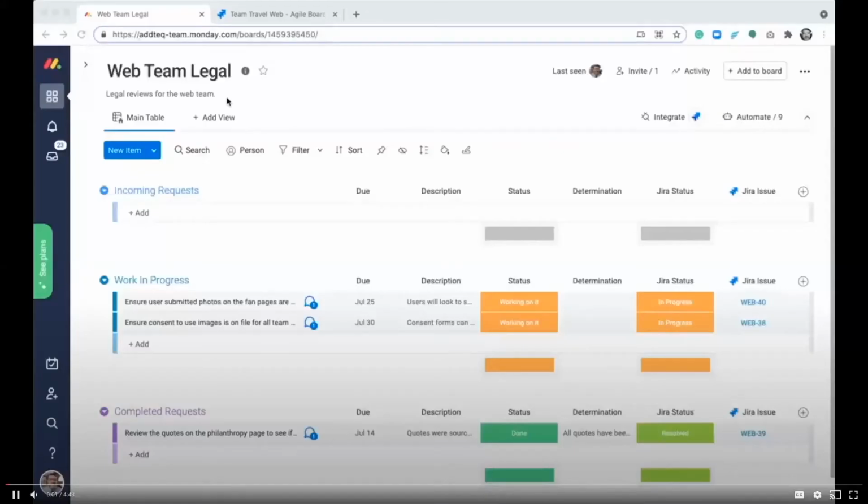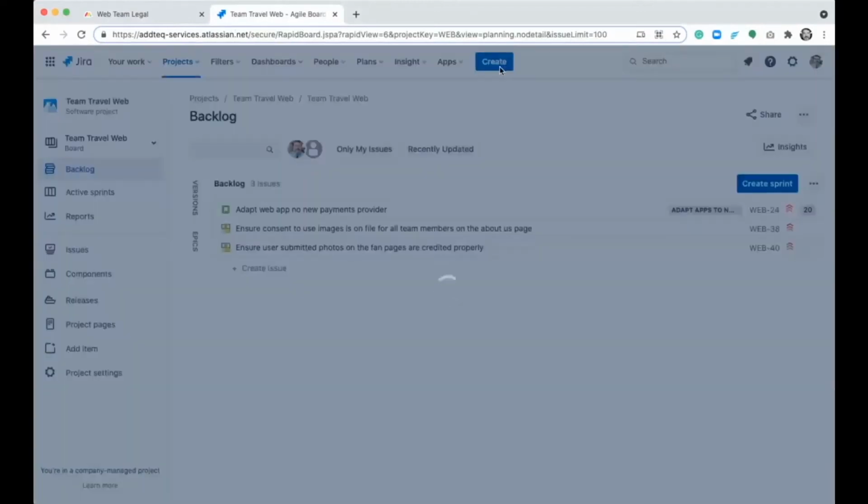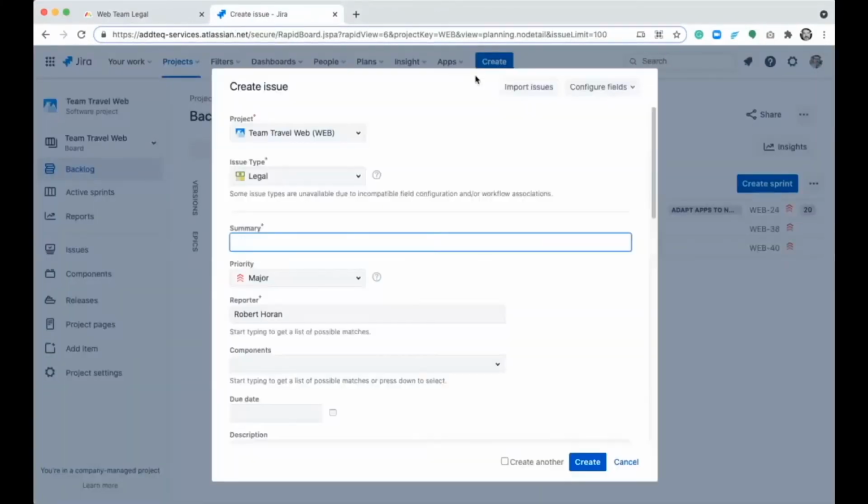So we're going to open on the legal team's board. And here again, we have groups representing work status: incoming requests, work in progress, and completed tasks. And note that there are no incoming requests right now. So we're going to create a new legal issue from the web team's backlog. We'll fill in all the fields that are needed for Jira.